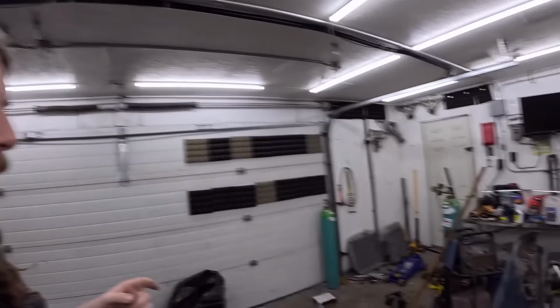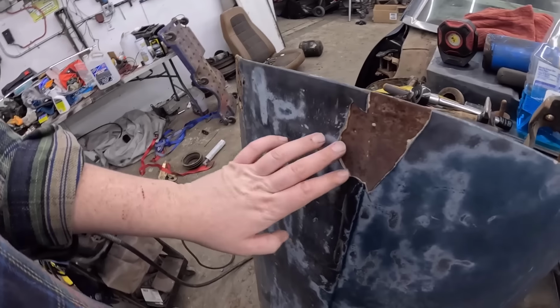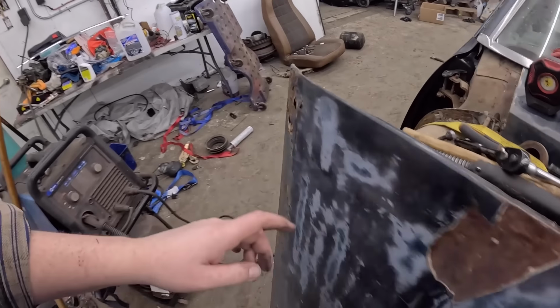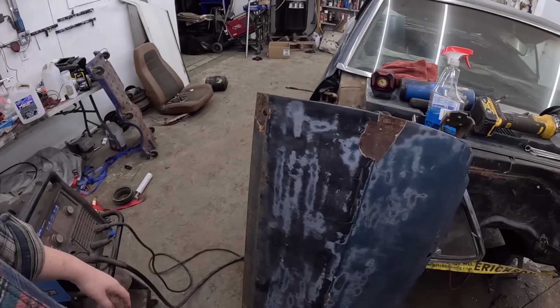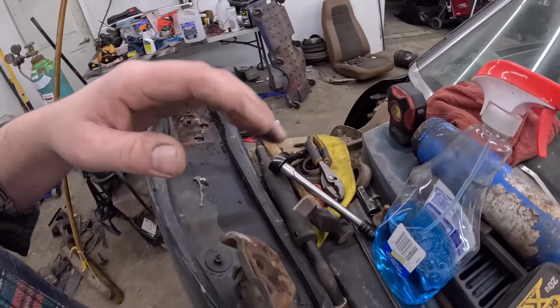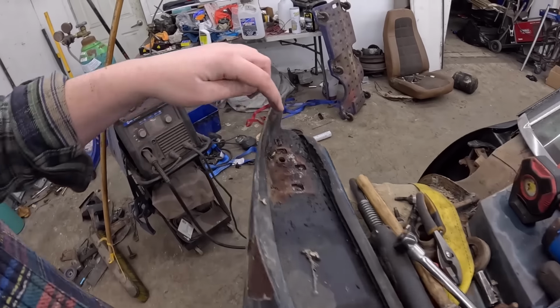Anyhow, we're going to start putting this thing together. And I figured I'd give you a quick little how-to on these doors. So this is the door that came off it. Everything's fixable, but she's definitely a little bit rough. So we're going to switch the hinges over. Now, I had to fight with this one to get it off.